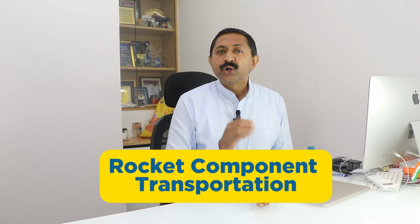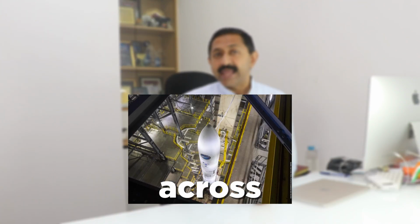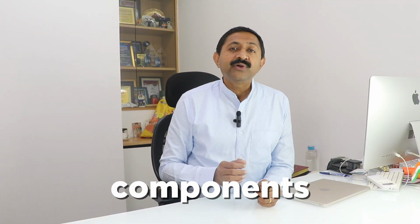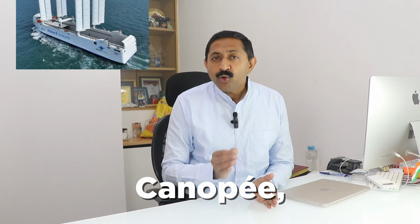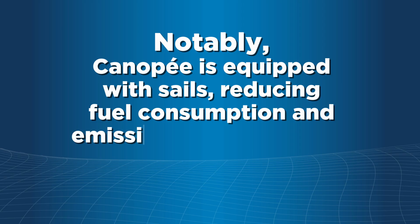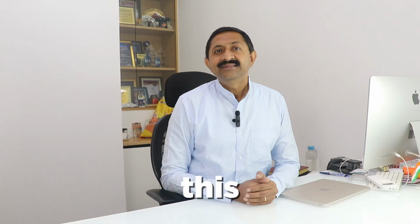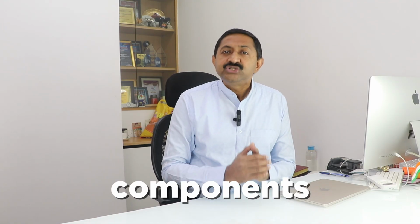It starts with rocket component transportation. Ariane rockets are built in multiple locations across Europe, including France and Germany. Due to the intercontinental distance to the launch site, components are transported by sea. Arianespace utilizes a custom-built ship named Canopée designed specifically for this purpose. Notably, Canopée is equipped with sails, reducing fuel consumption and emissions by up to 30%, a step towards sustainable space logistics. This eco-friendly vessel ensures the safe and efficient delivery of rocket components to French Guiana.